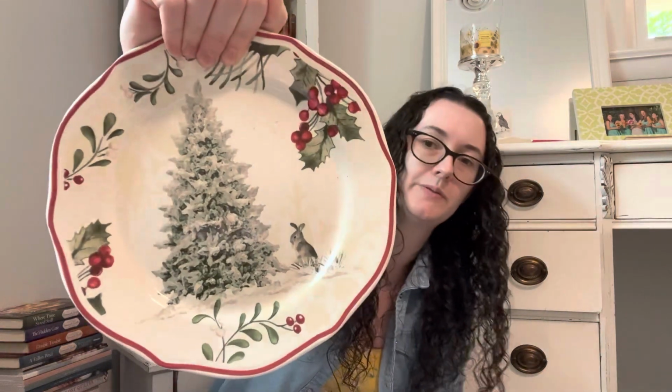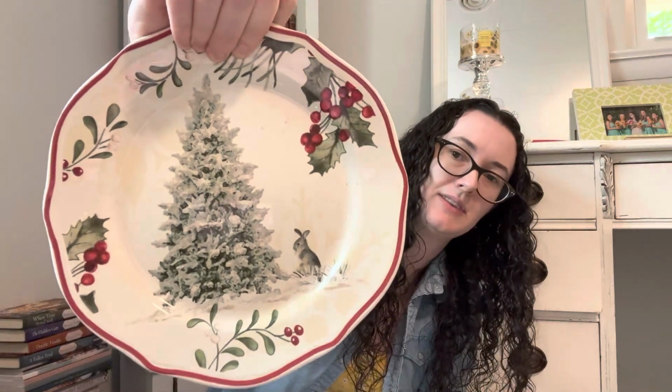I tried not to go ham on the Christmas stuff, but I did get a couple Christmas things. I got this, there was a set of 3. My mom took one, I kept 2 of these beautiful Christmas trees with the little bunny. This is from Better Homes and Gardens. I got 2 of those.